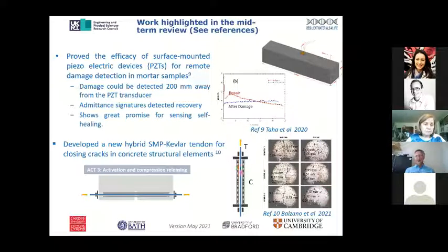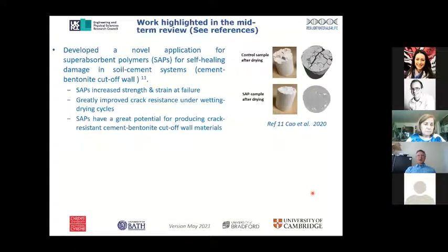And once cracks have occurred, these are activated sort of using heat, but electricity there. And there's a reference that provides some details of that. And now we've not just concentrated on sort of main concrete or whatever.